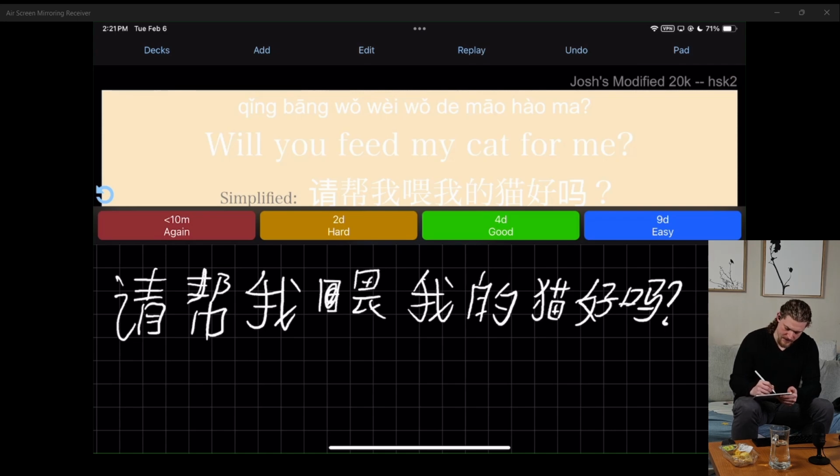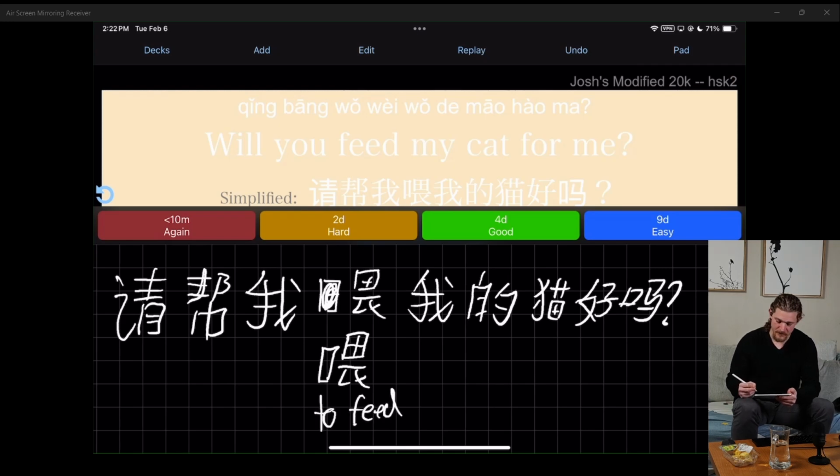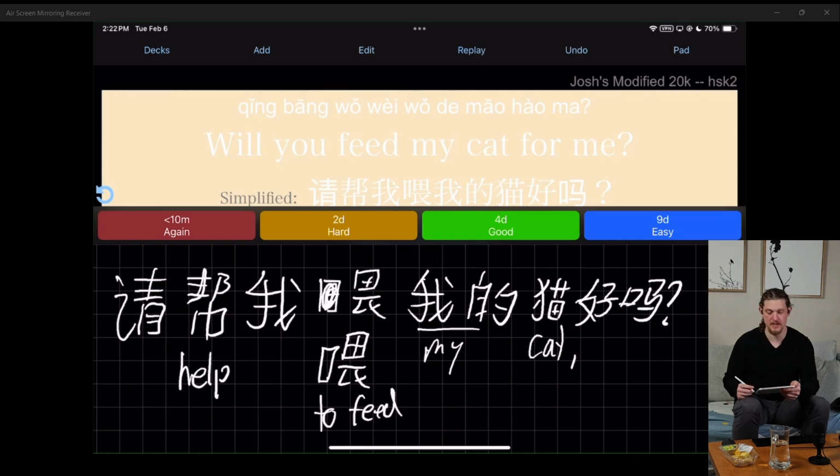So here I got that one incorrect. There's no line through there. 请帮我喂. Wei means to feed. Bang means help. So please help me to feed my cat. Please help me feed my cat. 请帮我喂我的猫.